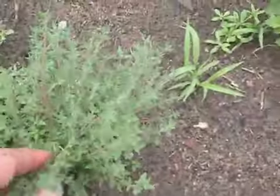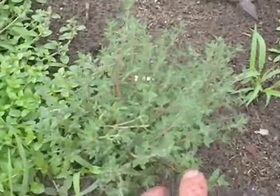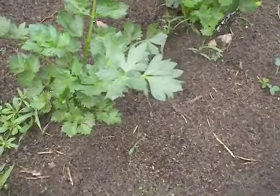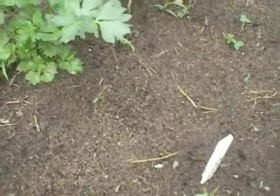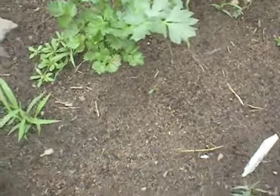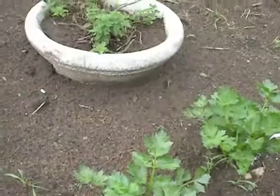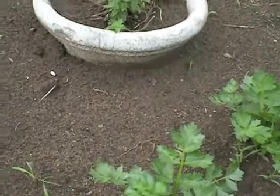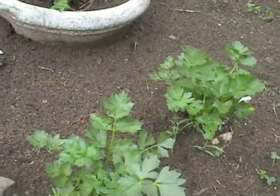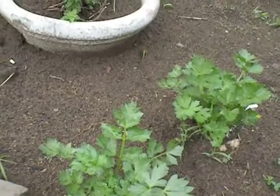And this is summer savory. And these are celeriac. Not celery, but celeriac. So I'm going to be weeding some of these, but I just want to thank Randa for this pot. And look how she did. She planted that up for us and put that right in there. And that's a great looking pot.